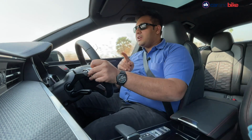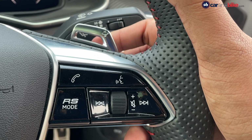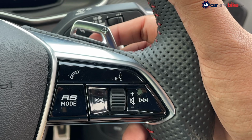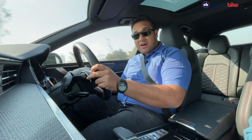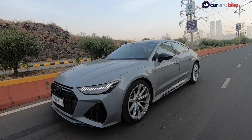I have to mention here that the 8-speed Tiptronic gearbox is absolutely spot on when it comes to gear changes, because it just goes. It's just instant, and that just adds to the fun driving experience. It's mad.